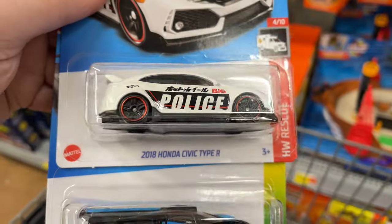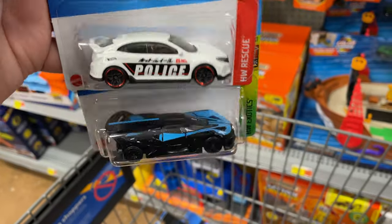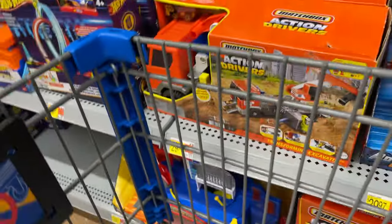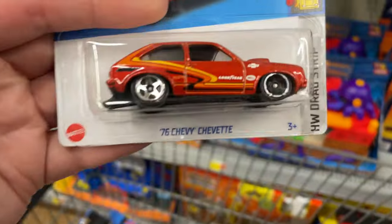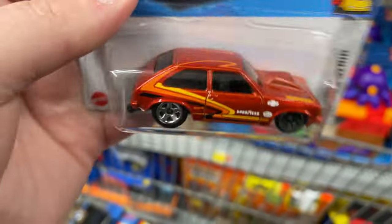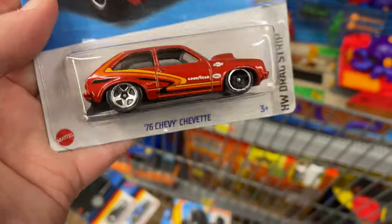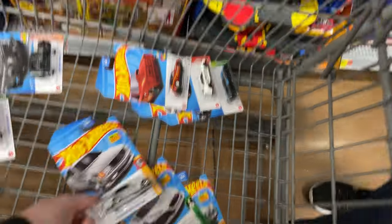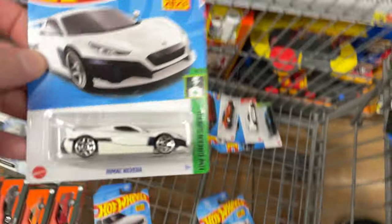Bugatti Bolide, and the Civic, man. There was only these two that I found. They were actually laying right in front. Somebody already had looked at them or something and left them there. And the Chevette in my area is not easy to find. I know you guys probably might pass it up, but over here you can't find this Chevette. So it was really exciting to see that one. The Mercedes is also tough to find down here.